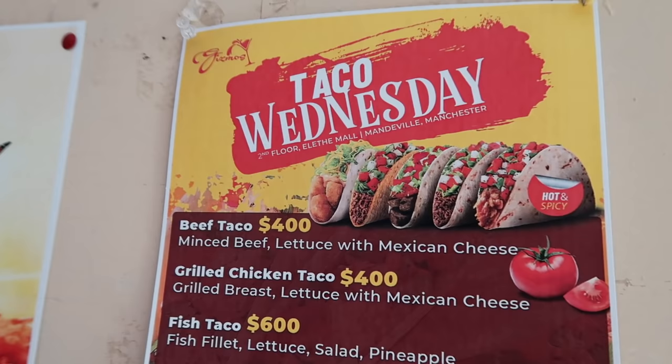Okay, children can come here between 12 and 5 p.m. So if you guys have any youngins, they can come here and eat. And then you can get two tacos for $400, depending. The highest price taco is $800, and that's a shrimp taco, and there's a fish taco for $600, so it's good. I'm only having two.